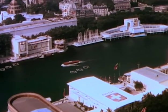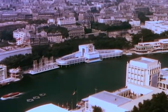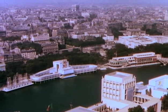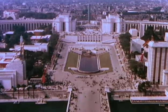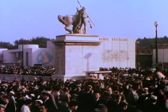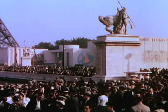humanity to man. A panorama from the Eiffel Tower reveals how this international exposition was cleverly designed on the banks of the historic Seine River, in the heart of Paris itself. Many of the city's older landmarks, such as the bridges of the Seine and the Eiffel Tower, were cleverly utilized without jeopardizing the ultra-modern aspect of the exposition.